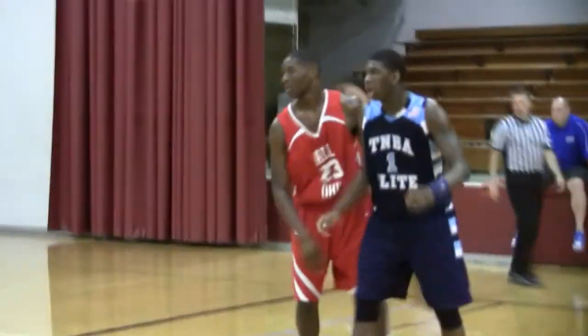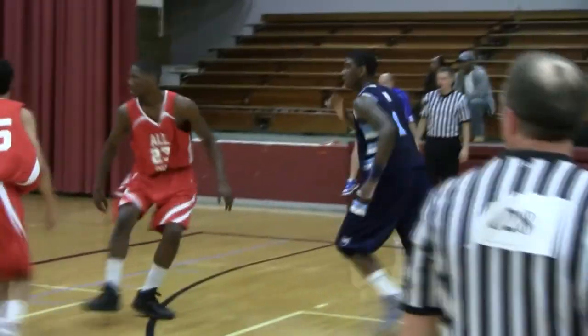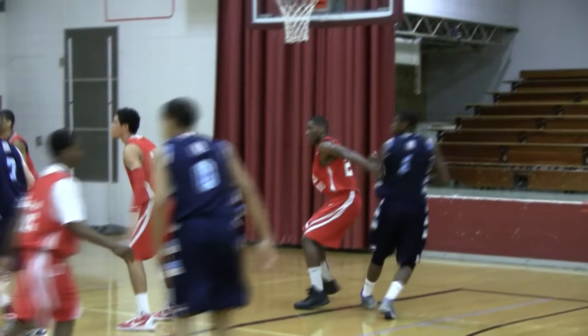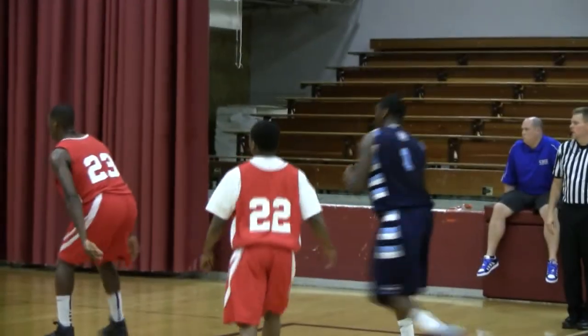But right here you kind of see the negative side of it. He's not really working that hard. Seems to be a little winded and is working his way around the court, but at the same time he's not trying to get a presence on the interior. Right here, you see him sitting outside. But there are other flashes that you see throughout the game of him really working and flashing to the ball.